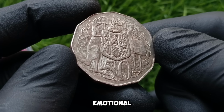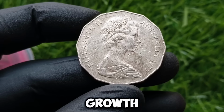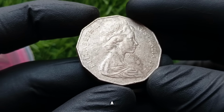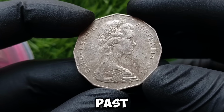Let's not forget the emotional and nostalgic value this coin holds for Australians. For many, it represents memories of the early 70s, a time of music, change, and growth. Having a piece of that era in your hands feels like holding a slice of time itself. And collectors are willing to pay for that feeling, for that connection to the past.